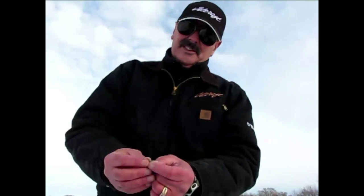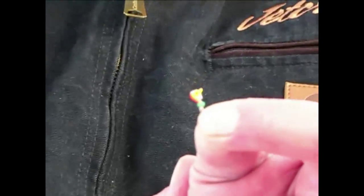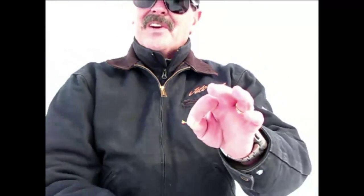One of my fellow ice anglers over here just brought me a jig that he says is working very well up here. As you can see, it's just a little tiny guy on a small hook with a little bit of color and a small bead. He says it works wonders, and he was nice enough to give me one to try out today.